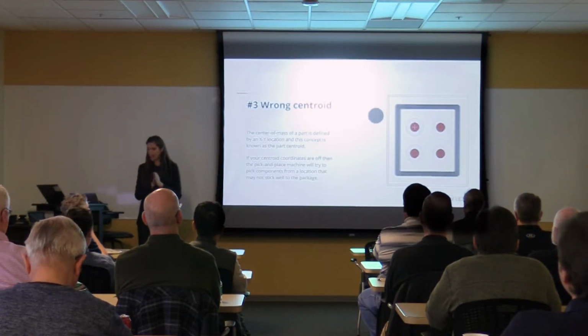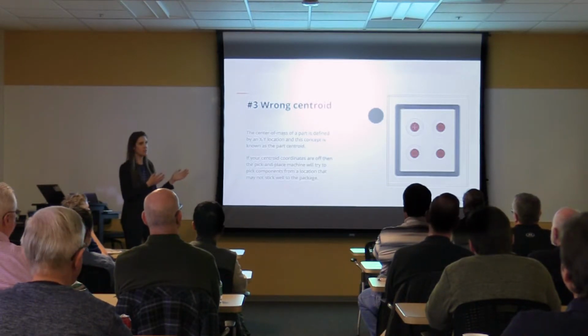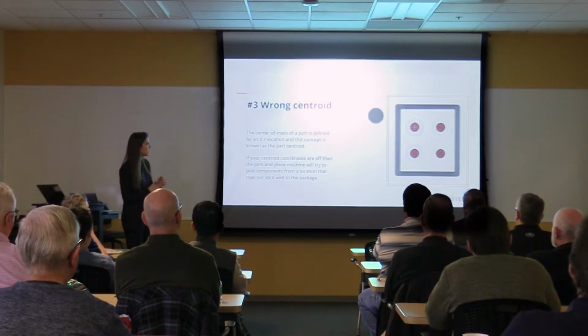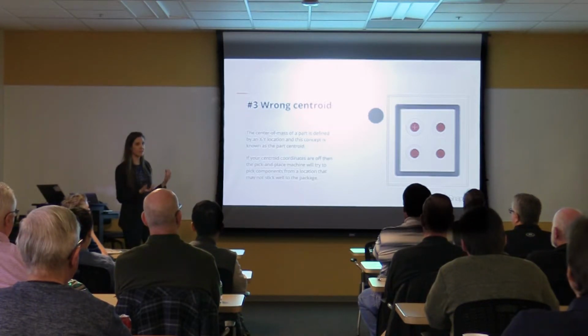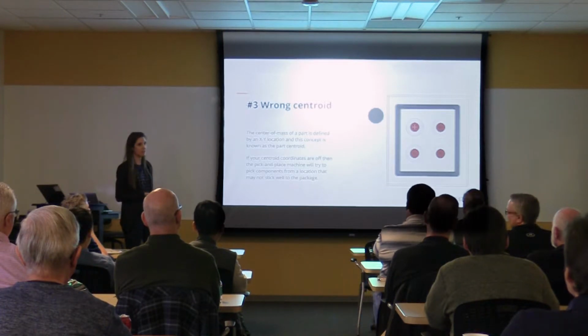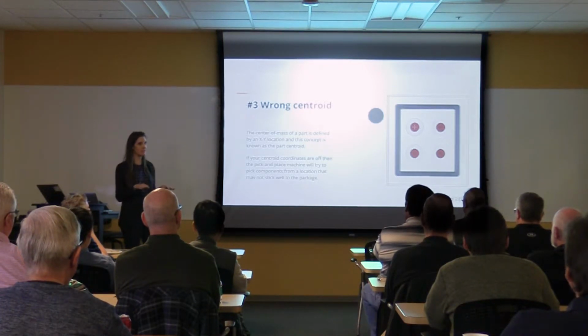So, another one, wrong centroid. For the pick and place machine to properly do its job, the centroid needs to be defined at the center of mass of the component. This is one that we see a lot of people overlooking as well. Have you guys seen this before?